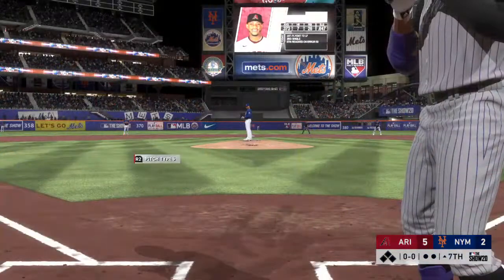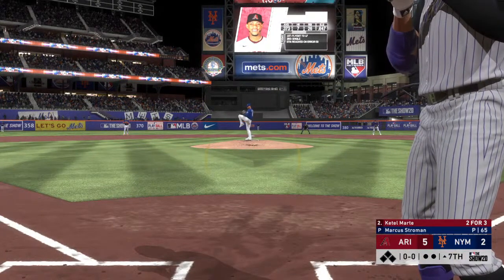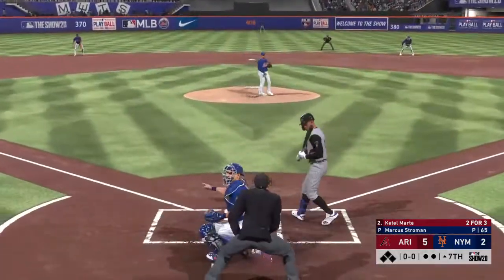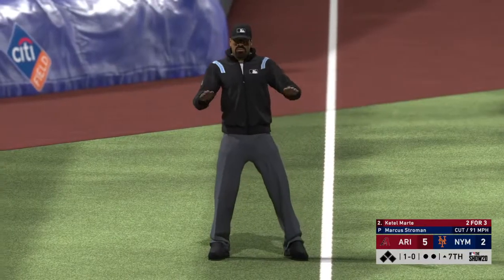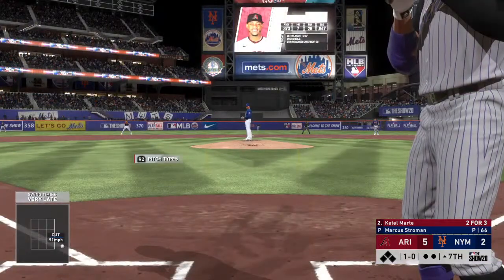Now at the plate, Ketel Marte. He reached base on an error and later came around to score last time up. Now a check swing here. Did he go around? No, says third base umpire Ricky Holiday. Ball 1.